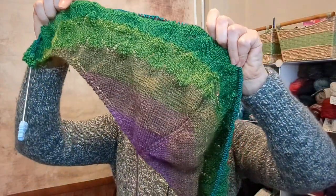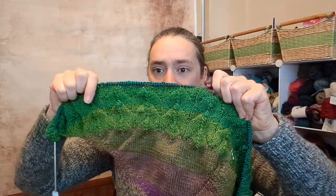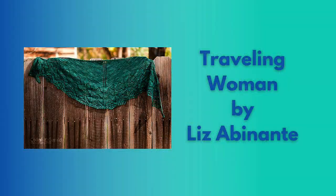With finishing the cowl, I picked up one of my languishing works in progress, and I've made a fair bit of progress on it. And I can't stop staring at it, you guys. Oh, it is beautiful. This pattern is Traveling Woman by Liz Abinante, and it is a crescent-shaped shawl, and I started it in the summer. This was one of the projects that I took on our summer adventure.